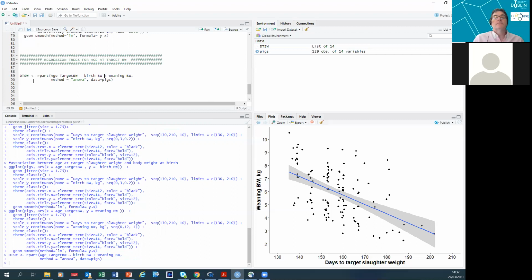So why didn't it graph? Because I assigned it to an object. It's in your global environment. Some people, as I say, like to see numbers. For that, you can use the function print on this object. And then we can see that it did certain splits.